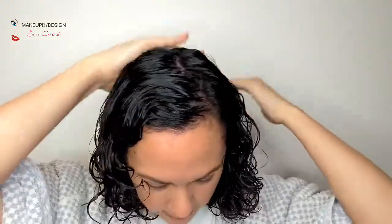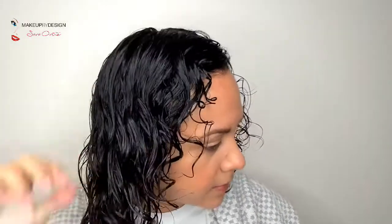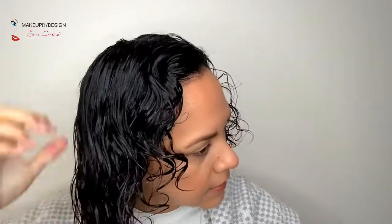And I will use my fingers to apply the product. And whatever is left, I will just glaze it on top. I'm just gonna add a little bit more. Feels like I need some more, just like half of what I did already. And I will apply it on the ends mostly, that I find get very dry.